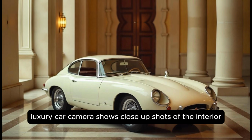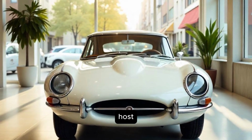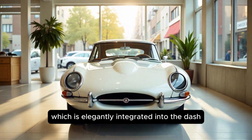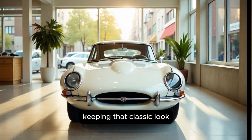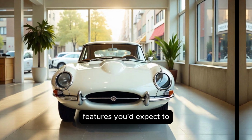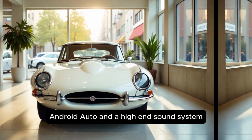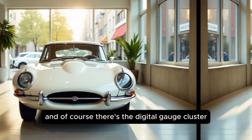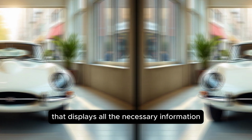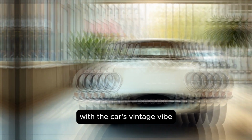One of my favorite touches is the infotainment system, which is elegantly integrated into the dash, keeping that classic look but offering all the modern connectivity features you'd expect, things like Apple CarPlay, Android Auto, and a high-end sound system. And, of course, there's the digital gauge cluster that displays all the necessary information, but it does so in a way that feels in sync with the car's vintage vibe.